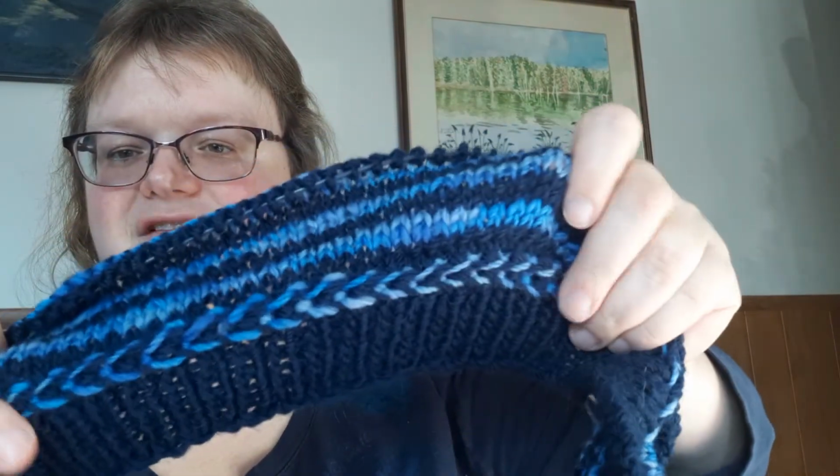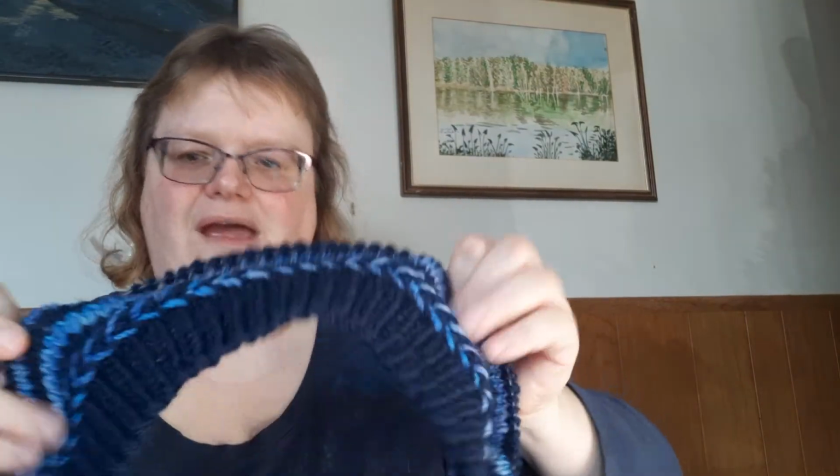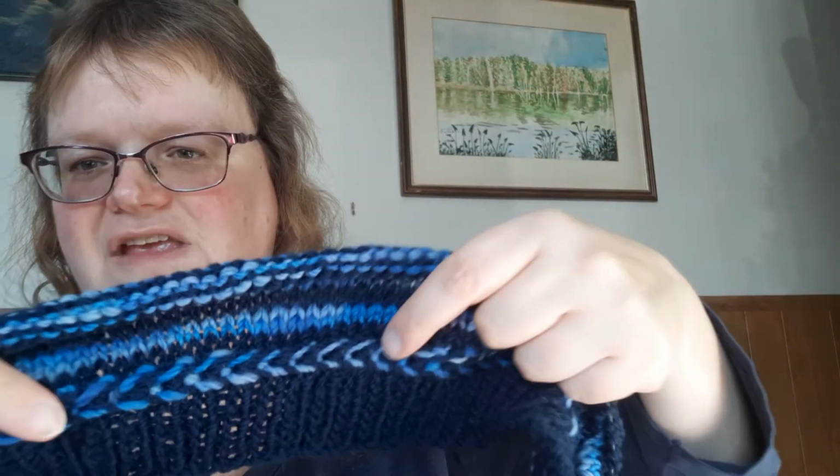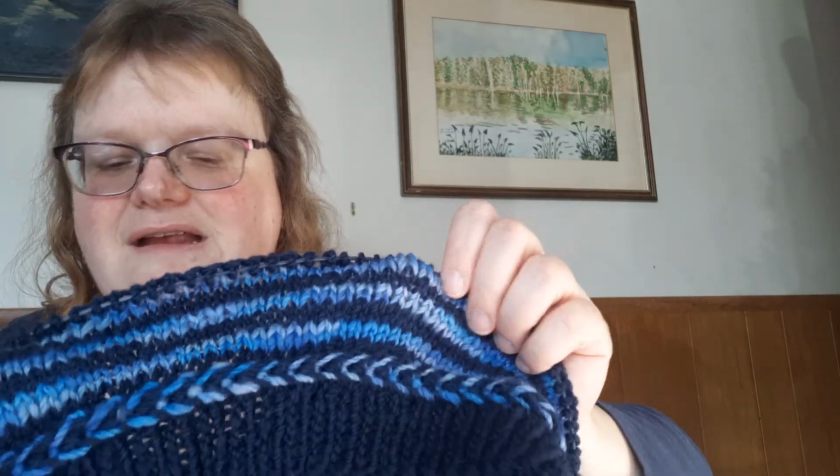So then I decided I was going to work on Marley's project because I assumed it was a cowl. I wanted to learn how to do a Latvian braid. Did I do 2x2? Oh, I did 1x1 ribbing, which will kill you every time. I did the Latvian braid. It's kind of loose, but that's okay. And then I did the stripes up to here. I did 3 stripes of contrast.